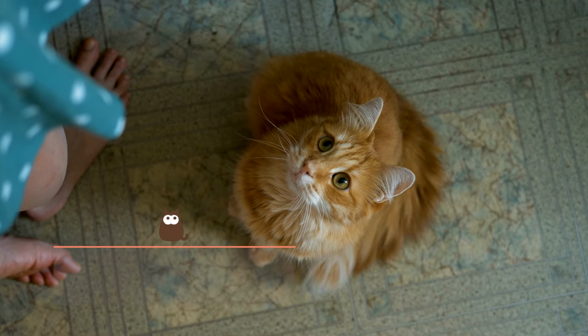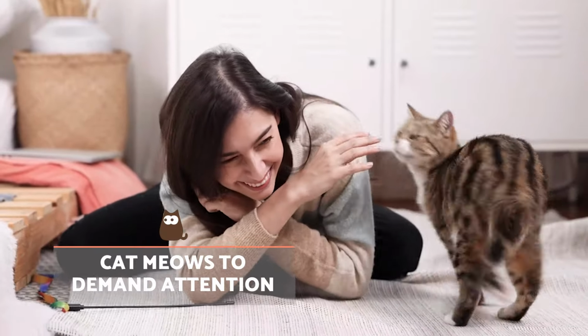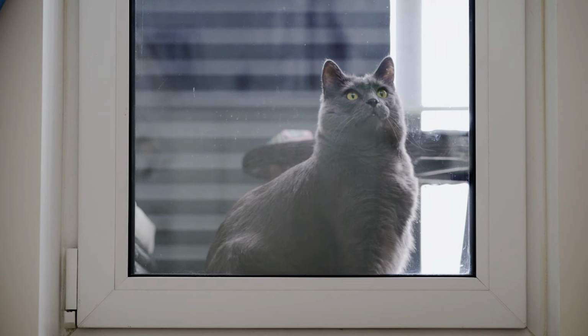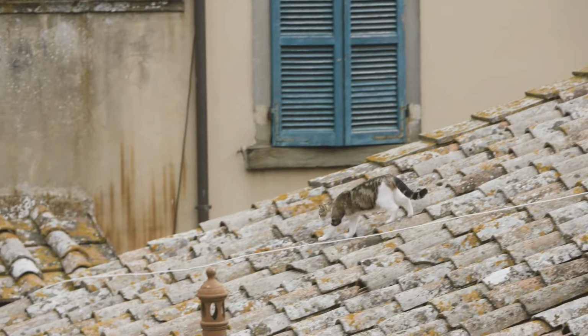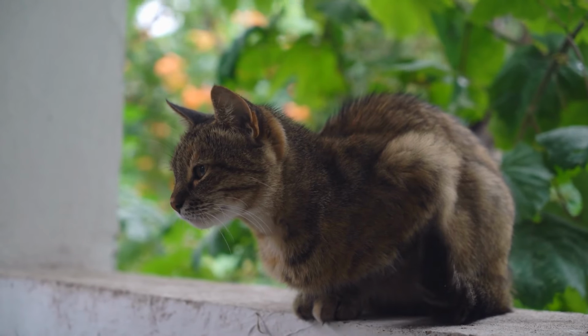Cat meows to demand attention. This type of meowing will sound familiar to any feline guardian. Your cat likely meows this way when they ask for food or simply want to play with you. It is a loud and direct meow that is clearly a demand for attention. Here are some examples to explain.